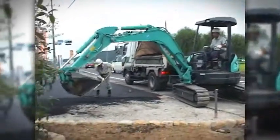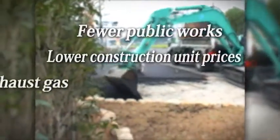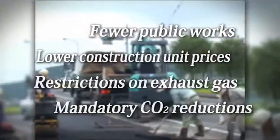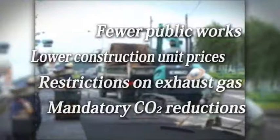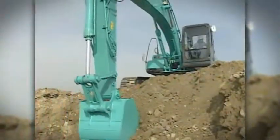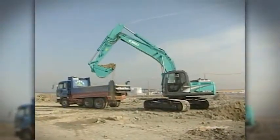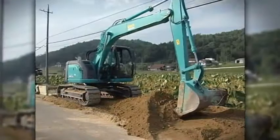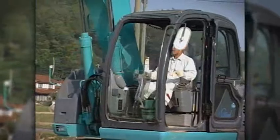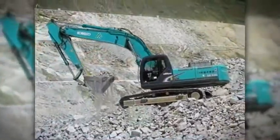The construction market is extremely tight in Japan today. There are fewer public projects, unit prices are down, and restrictions on exhaust gases and CO2 are having an impact on the industry. These developments have made Kobelco products more attractive than ever to contractors, who recognize the true value of world-class fuel efficiency. That's why Kobelco is now widely hailed as the brand that both protects the environment and boosts profits.